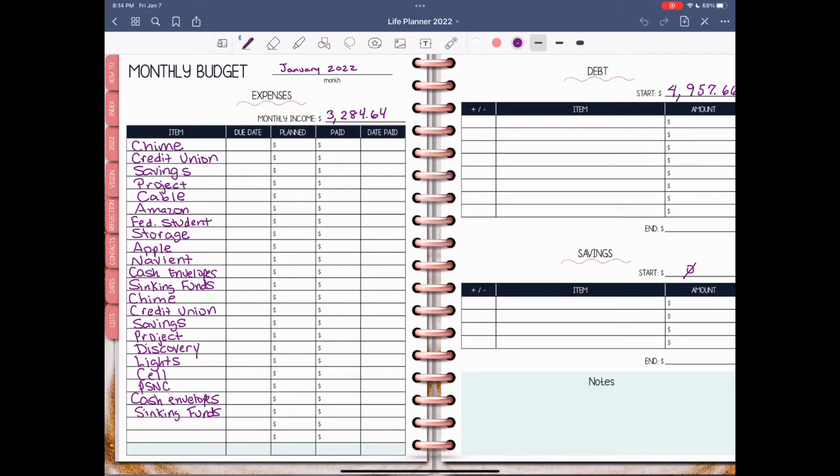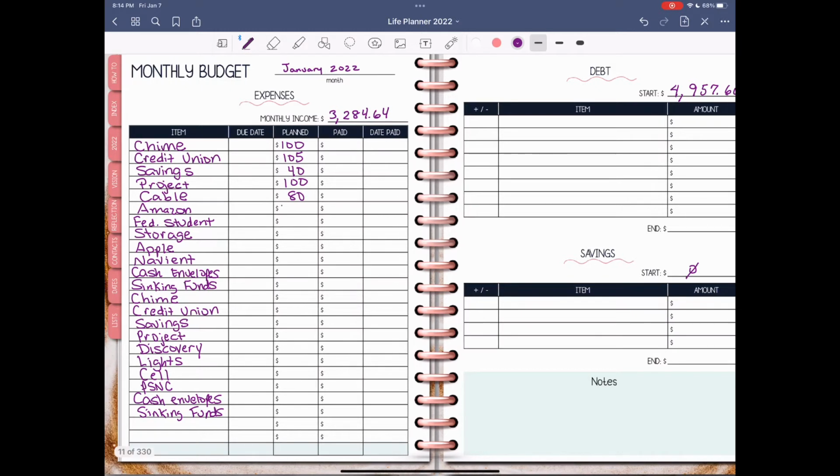And what I did was, since this planner is actually a life planner, not a budgeting planner, I set up the bills that are scheduled for the first paycheck of the 7th and the ones for January 21st at the bottom. So as you can see, you may see some of the items at the bottom of the budget sheet as a duplicate. That's because those are bills that will come out on the second paycheck of the month.